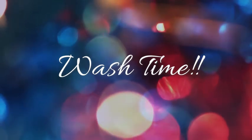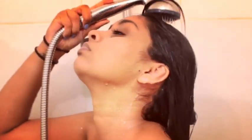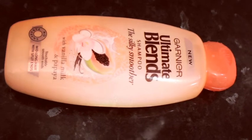And now on to washing my hair. I do like to change up the shampoos that I use every now and then, but all I do first is untie my hair and quickly rinse it before applying the shampoo. At the moment I've been liking to use this Garnier shampoo. This is the vanilla, milk and papaya one. It smells so nice, but when I was trying to grow my hair out, I used a lot of the Tresemme shampoos and conditioners. They're seriously really good as well.